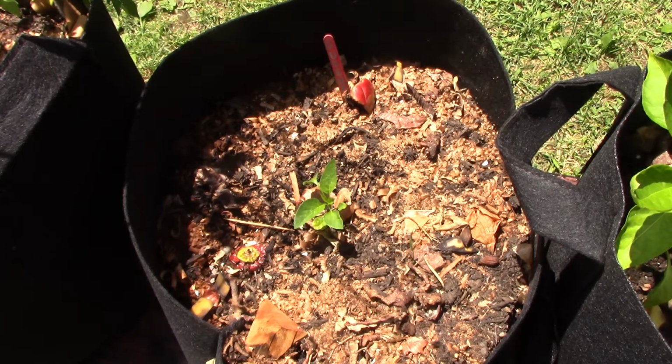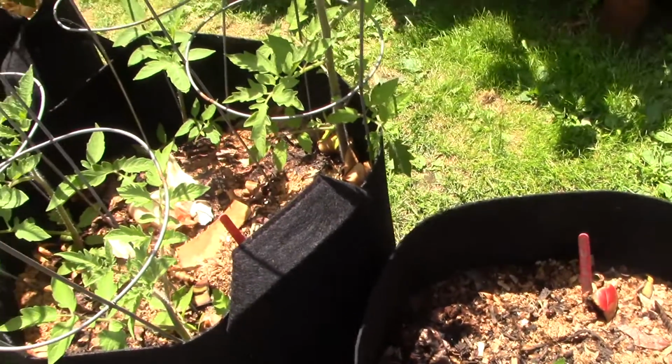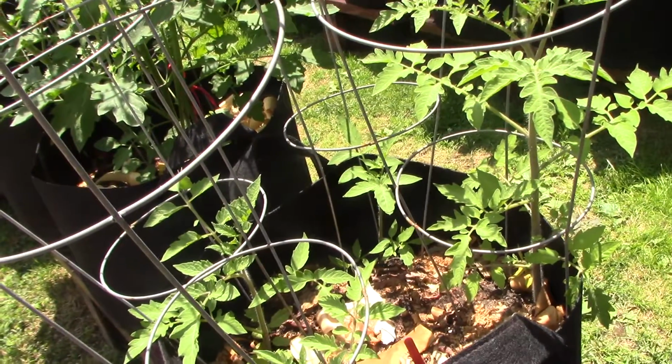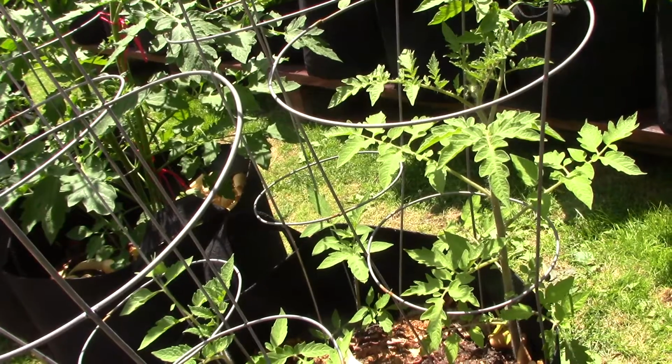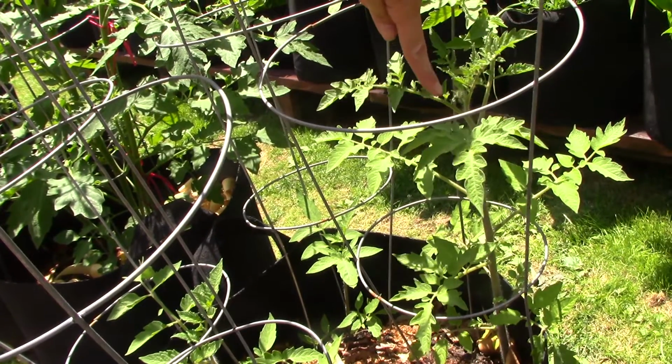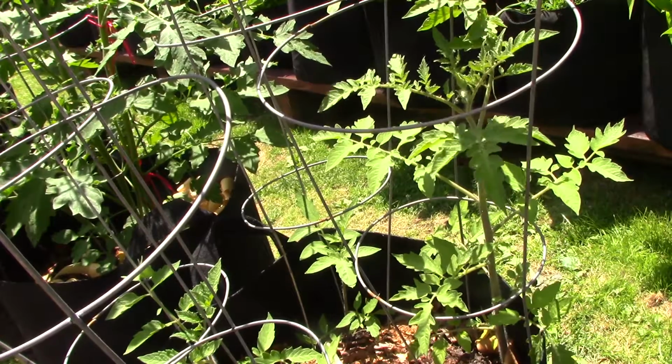That is one of my favorite peppers as far as flavor goes. The next pot, I have, yes, 4 Boxcar Willie tomato plants. This one is actually starting to produce a flower trestle.